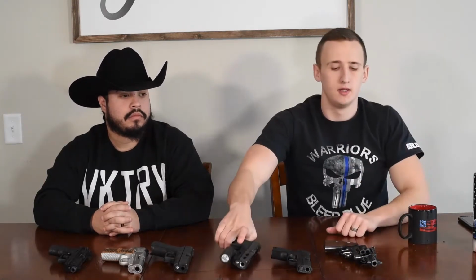So revolvers, their selling point anymore is that it's a belly gun. Somebody gets on top of you, you're rolling around with them, you don't have to worry about if you jam it into their belly, it putting the gun out of battery, and then you can't pull the trigger. A revolver is going to go off every time. Oh, reliable.